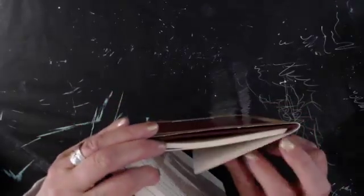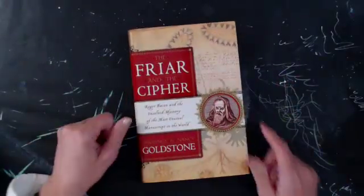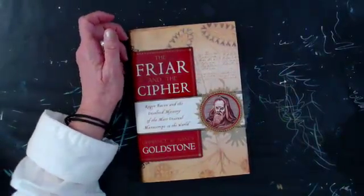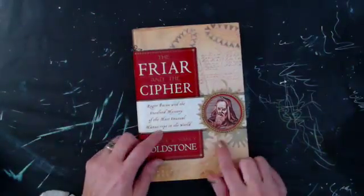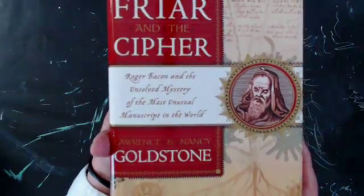So there's that. And I have this bookmark for something. I think I was looking something up right there, and then obviously I didn't finish, whatever it was that I was looking up. So anyway, The Friar and the Cipher, Lawrence and Nancy Goldstone.